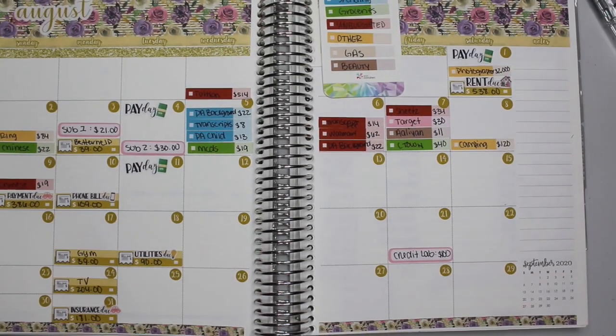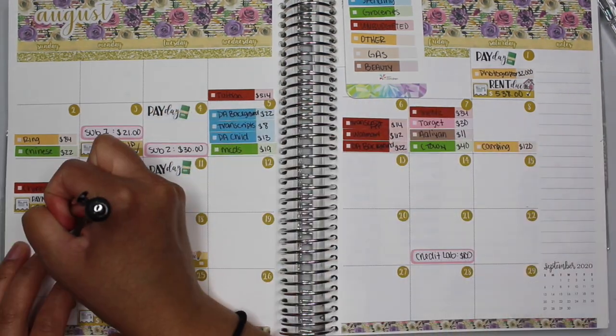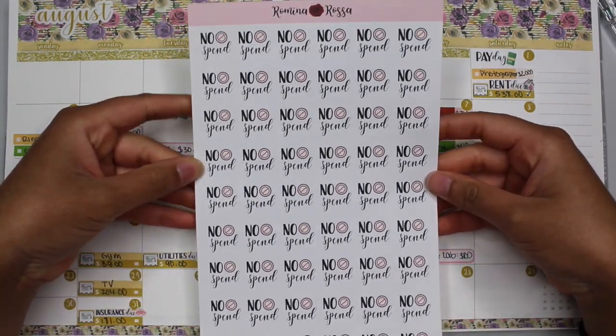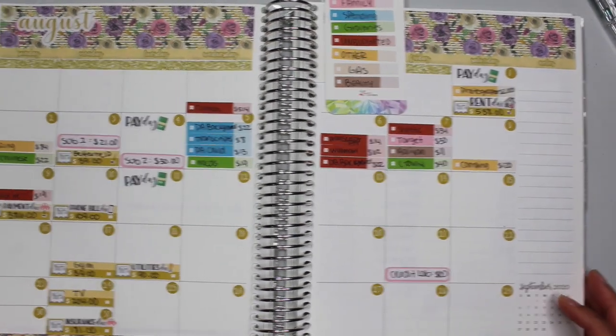I am going to zoom out, and we paid for rent. BetterHelp got paid, and car got paid that week as well. Let me get my no spend stickers. I finally ordered some more, and I got them in this big old sheet right here, so I should have enough. So did I have any no spending at all this week? Absolutely not. I spent every day this week, unfortunately. Oh well, it happens. Can't beat yourself up too much about it.